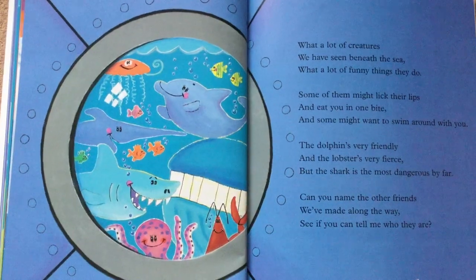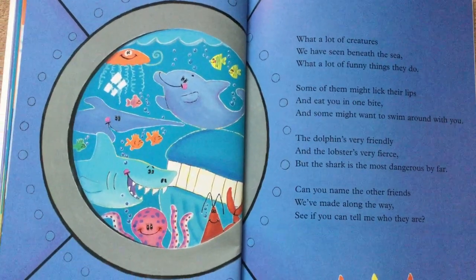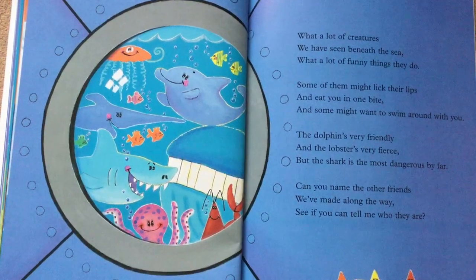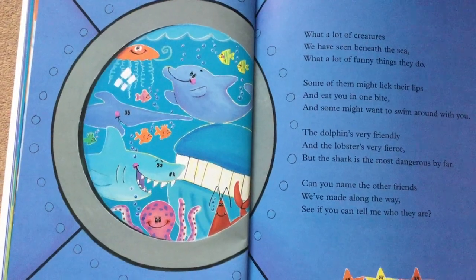What a lot of creatures we have seen beneath the sea. What a lot of funny things they do. Some of them might lick their lips and eat you in one bite, and some might want to swim around with you. The dolphin's very friendly and the lobster's very fierce, but the shark is the most dangerous by far.